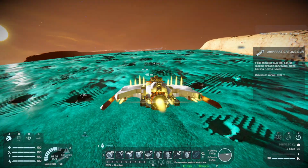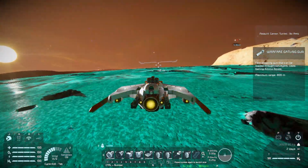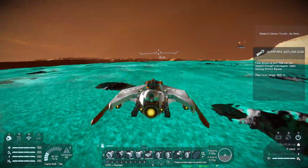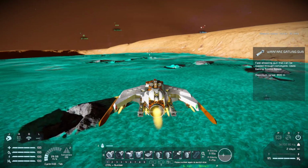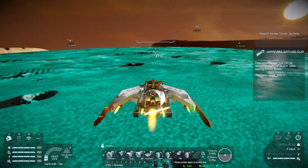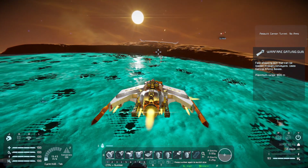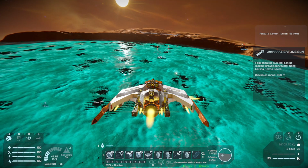It was over here somewhere. It might have been just a meteor. It looked awful big though. Oh, what was shooting at me? Oh, there was something over here.